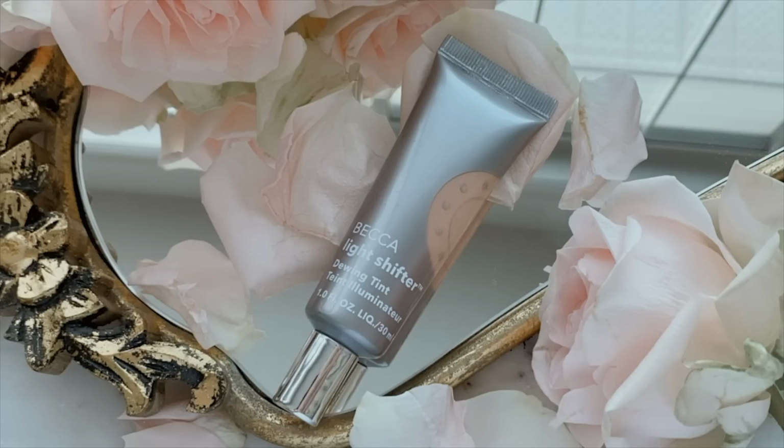Okay, so first things first. The first thing I'm going to be using is the Becca Light Shifter Tint, and I'm using the shade Orbit 2. I'm just gonna squeeze a little bit on the back of my hand here, and I have some updated thoughts about this product.